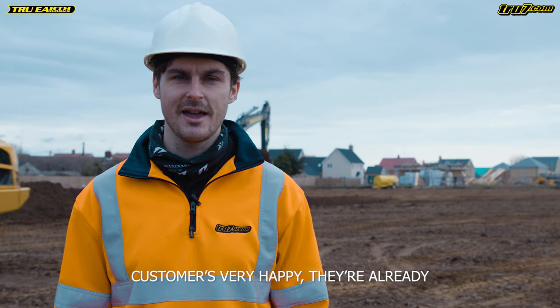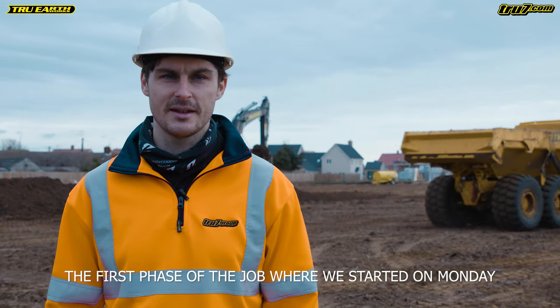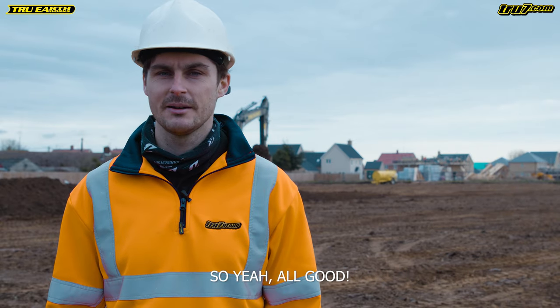The customers are very happy, they're already setting out their footings on the first phase of the job where we started on Monday, so all good.